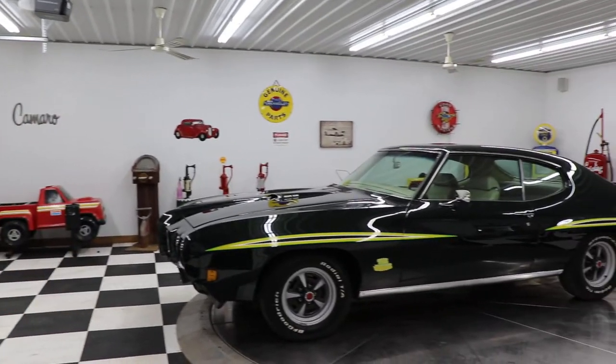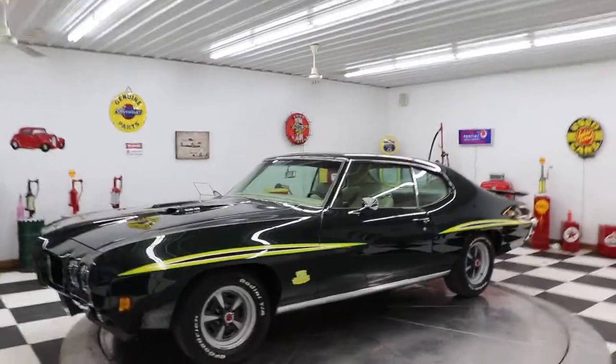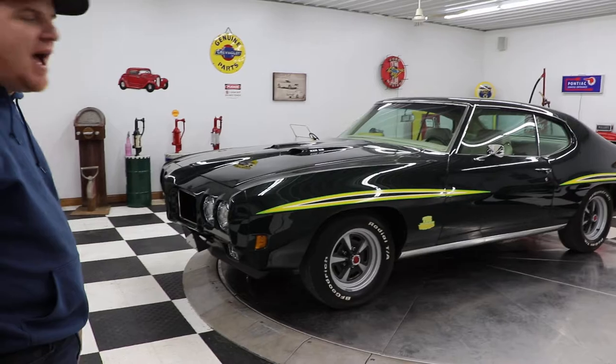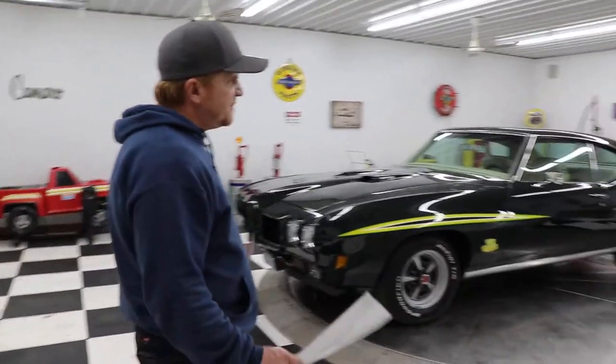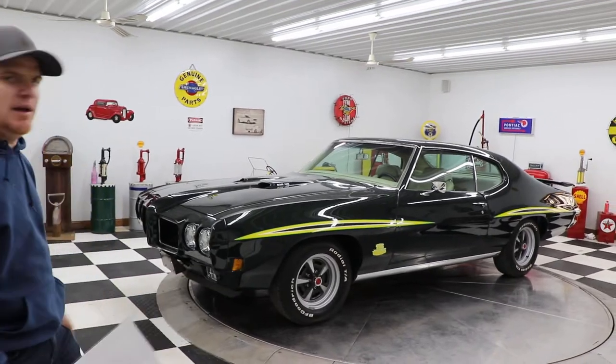This afternoon, we're going to show you a very special car. We've had this car for a few weeks. I had to debate whether I wanted to really sell this car or not because it's a very special car. And I'm a very avid Pontiac collector myself.